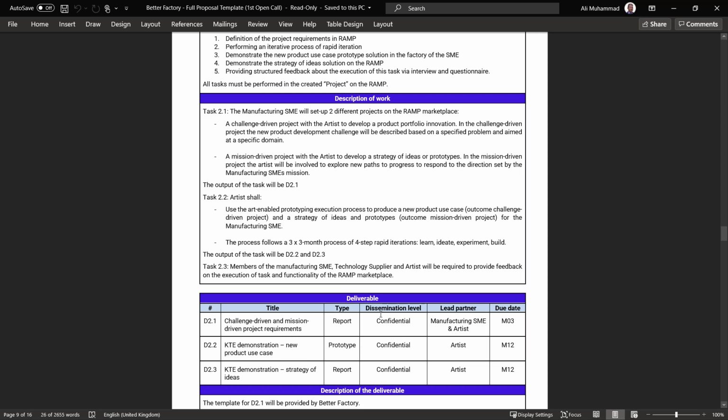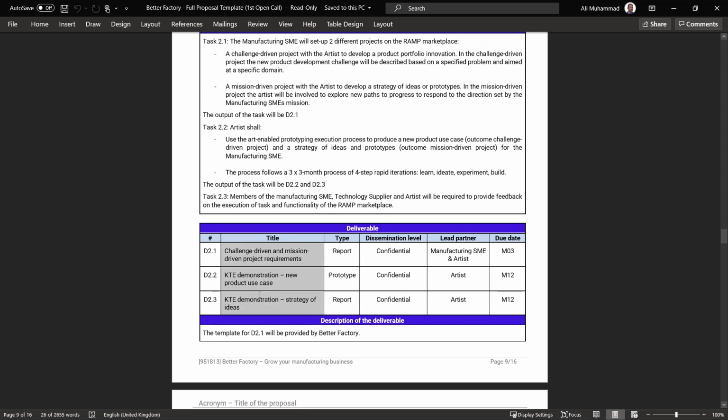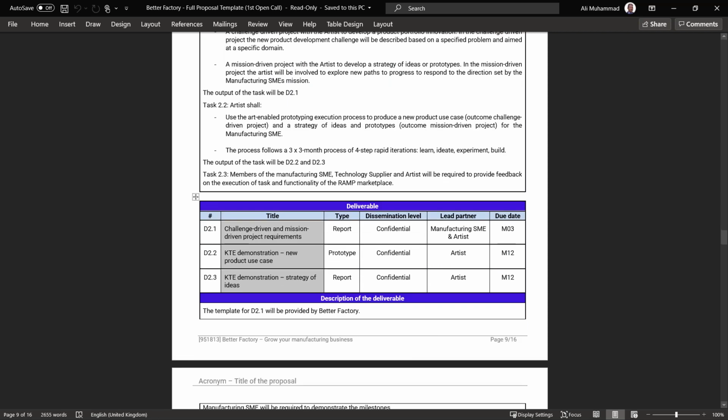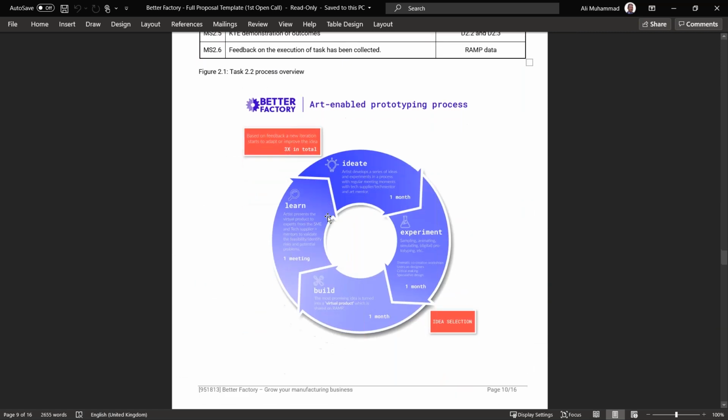Basically, there will be a place where SMEs and artists can exchange ideas, show designs to each other, and exchange their products, data, and all the materials. So they will be doing this task there to get a new product. And these will be their deliverables. And we will provide you the templates for these deliverables.